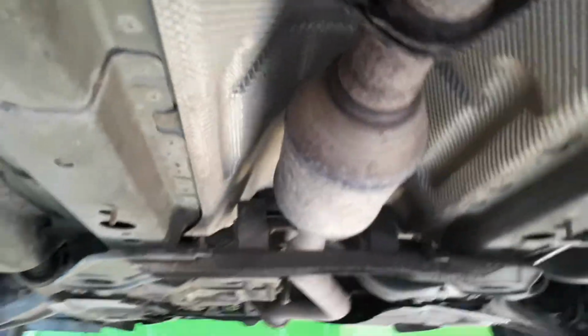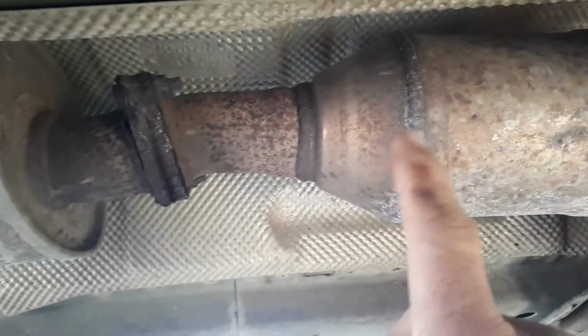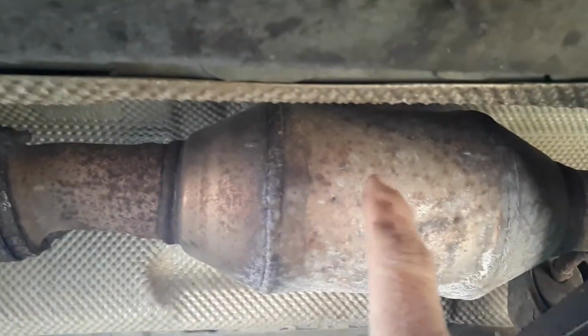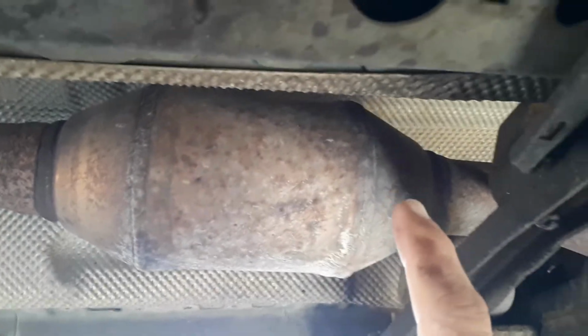All the codes are dealing with two different issues. This is called the catalytic converter, and your codes are coming up as catalytic converter efficiency is below threshold, which means this catalytic converter is filled with precious metal, and over time it loses the efficiency to take out the carbon monoxide, and then it trips the code as low efficiency, and it trips a check engine light. That's half of the codes you've got on the problem right now.